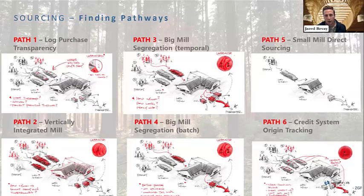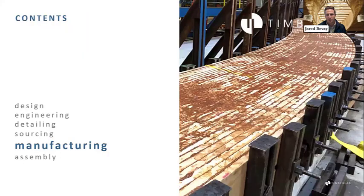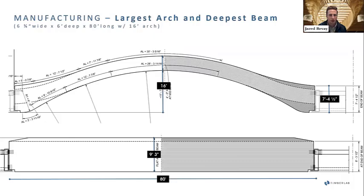So it was quite a unique way to do all this sourcing, and we learned about all the caretakers that we worked with, and the airport honors them throughout the airport, which is pretty cool. The manufacturing part of the project's one of the most exciting for me, in learning about glulam and how to manufacture really large complex members like we did on this project.